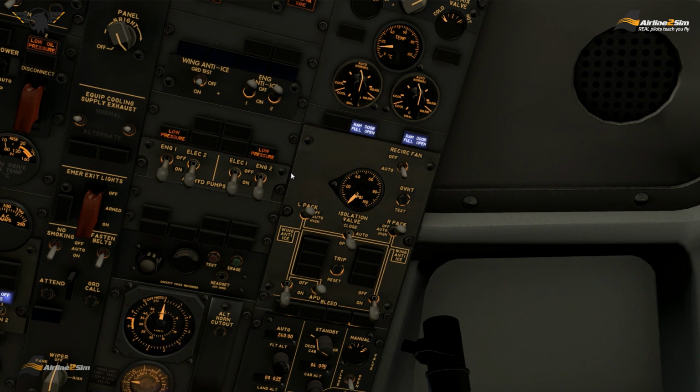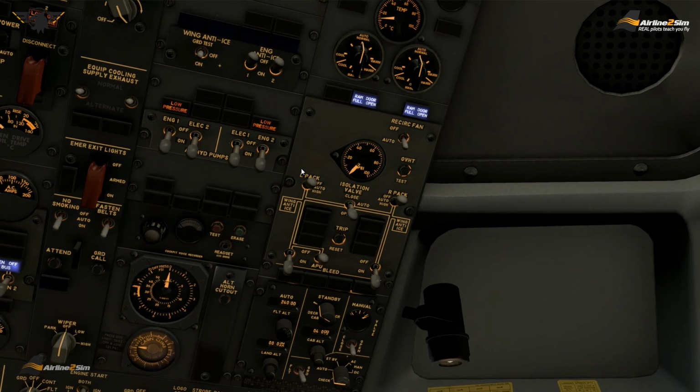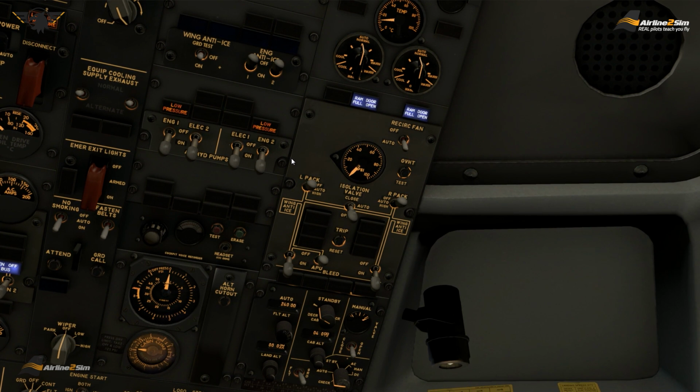Cool. So now you've got the pressurization. The left pack will be off normally. The right pack will be off. The isolation valve will be auto, which looks like it is. It's not open, is it? Is that auto? Yeah, it's auto. So that looks very normal. So you've just started the APU, so you can put the APU bleed air on.